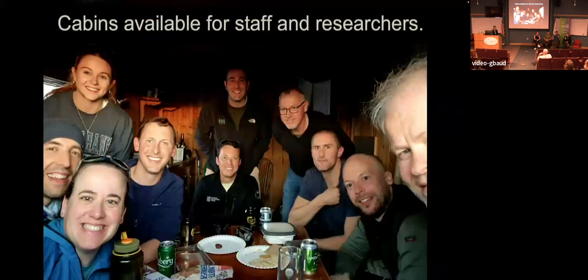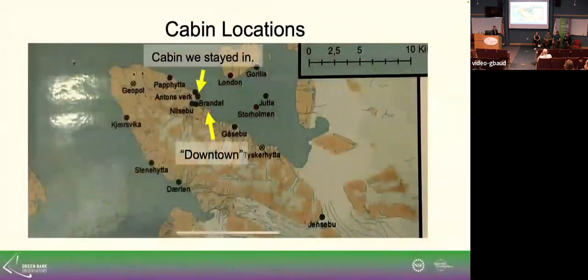So on the site at Neallison, there are several small cabins scattered around. Some you have to take a boat to, some you can hike to. We went to Brandel, and we got to look in several different ones, but Brandel was the one we were eating at in that previous picture. It was one day we had free on a Saturday, and we walked up to Brandel that evening and had some dinner.